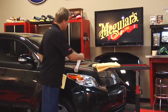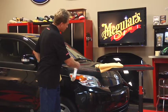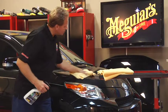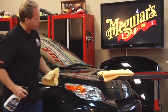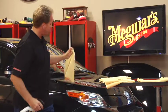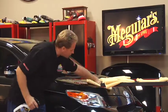All you need to do is mist the product on. You actually want to saturate the surface fairly heavily, and then you want to use 2 microfiber towels. The first towel, you spread the product out, and that captures the dirt onto the towel. Then switch over to a clean, dry microfiber towel and wipe that to a high shine.